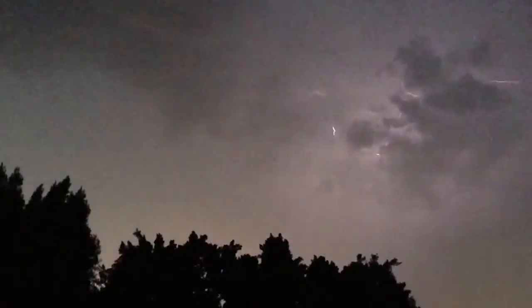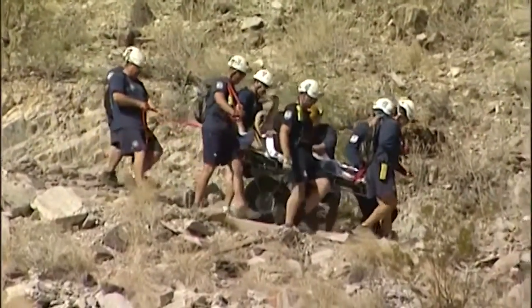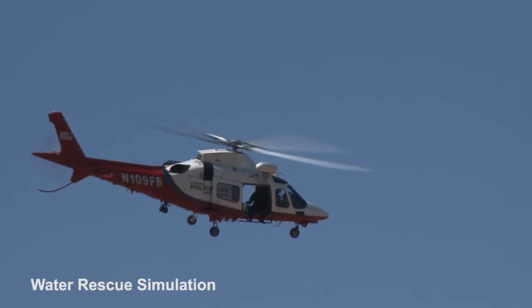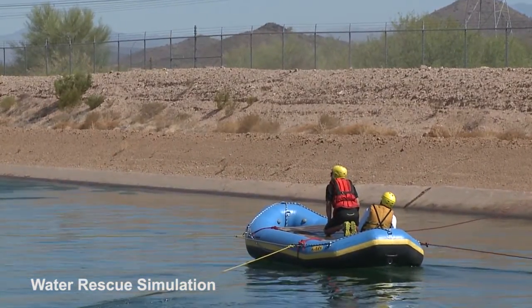I really think you have to keep an eye on the weather at all times. Those monsoon storms, they come in quickly, but you can see them building in the distance. So if you see that starting to build and come your way, maybe it's a time to save the hike for tomorrow. Too often, people have to be rescued off mountains and flooded streets. Right now, just like we would on a call, the helicopter is coming on scene, communicating with the rescue crews who are on the ground, finding out what it is that they need.